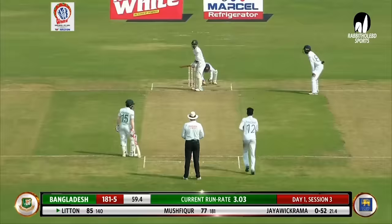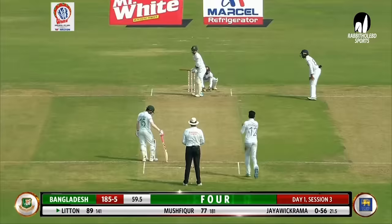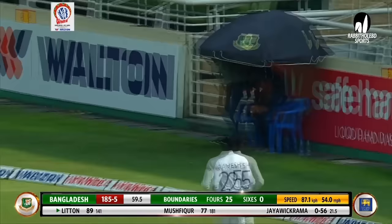Left-arm spinner. Short again. Litton Das finds the gap really well. Another one. Another boundary. I don't believe this. I really don't believe this.